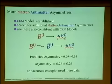If the CKM model were right, then we would see the same size effect with the phi as we do with the psi. So again, the prediction would be between 0.69 and 0.84. What do we see? We see an asymmetry of 0.26 with an uncertainty, unfortunately, of 0.26. It's happenstance that those are the same. But what's important is that this number is too big, and you can't tell whether this 0.26 is the same as that or different.